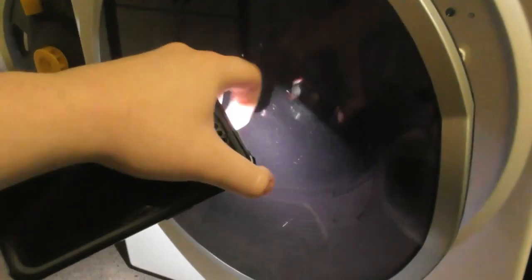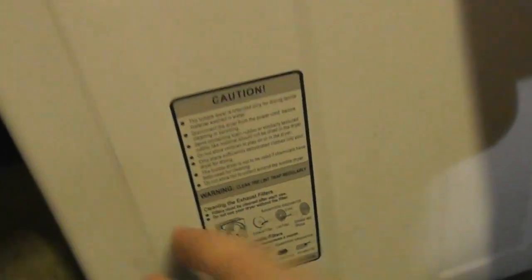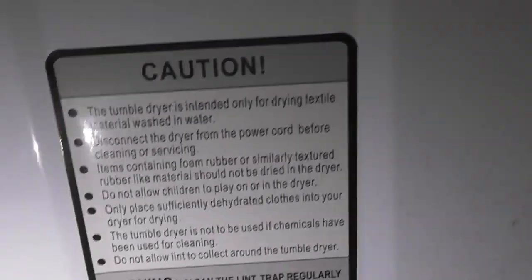With this one, I just find it a bit undesigned, especially with the door, etc. And yeah, just you can see there, it's got another coolant sign there.